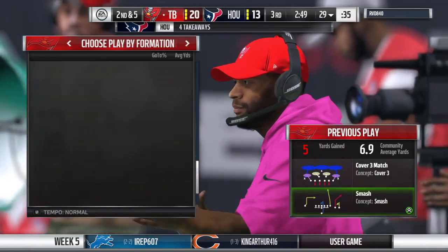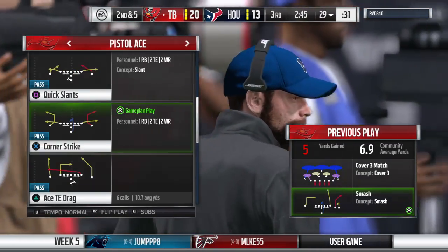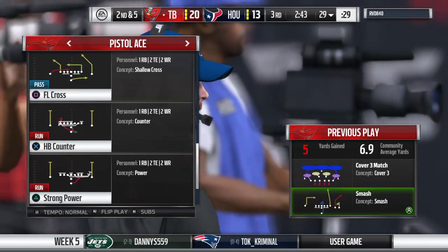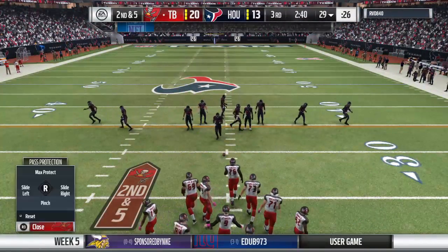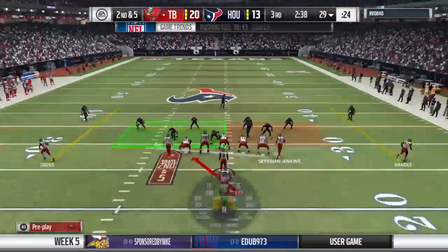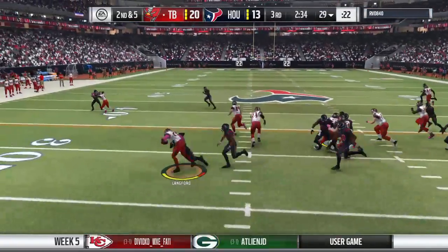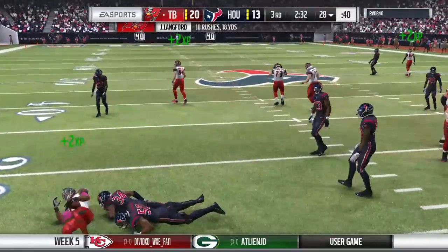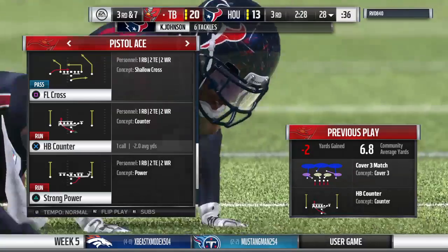He decided to run a hitch route. It really helped to have a guy who can turn it loose. And, boy, he rifled one in there on that one. Not much run after catch, but it worked really well. 2nd down to the offense, needing 5 yards. Again, we'll see the pistol here. 10th carry now for Jeremy Langford. And he is going to lose yardage here. He lost 2 there, and it's 3rd down.